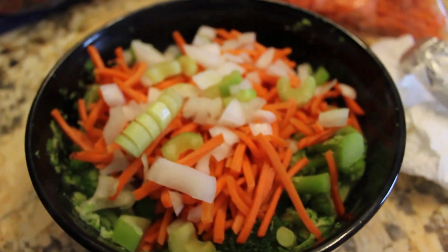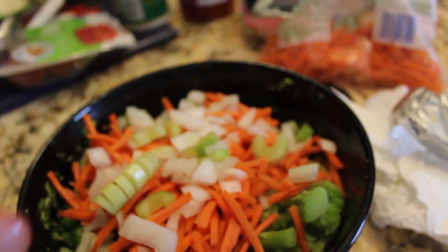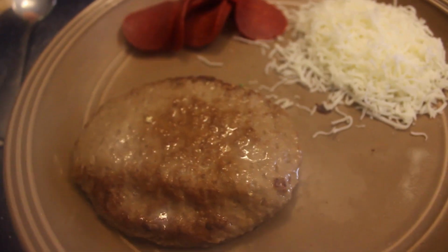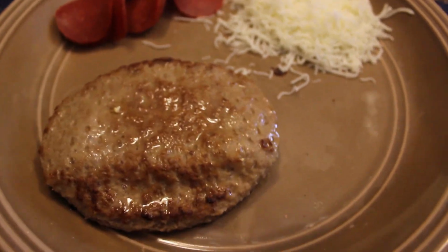I'm gonna throw this in the microwave actually, just for like 2 minutes, just because I don't like a lot of cold things to be touching my hot food. So just to get it a nice lukewarm temperature. So then we got a hamburger, pepperoni, and cheese. And the cool thing about this is that I get to use my favorite kitchen utensil.